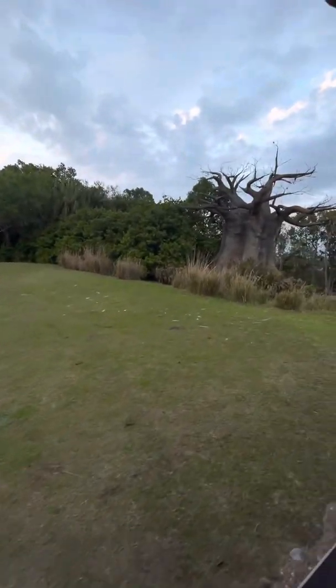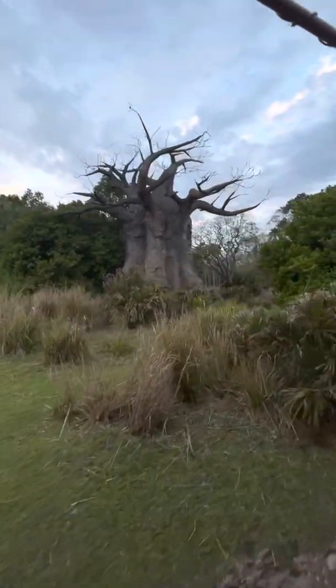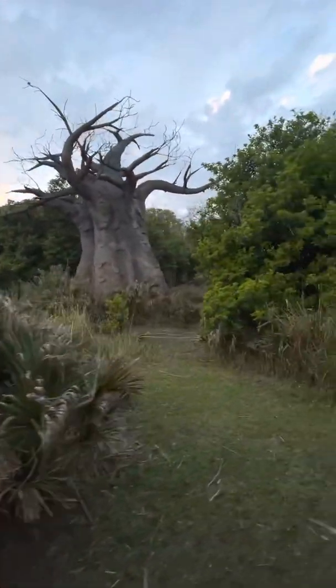There's a baobab tree right there to the left. Oh, yeah, both to the right. And yeah, that just doesn't look real to me. I think they're fake.